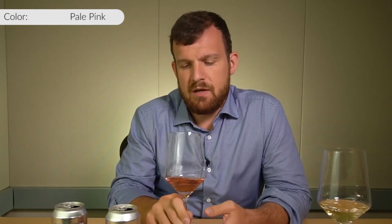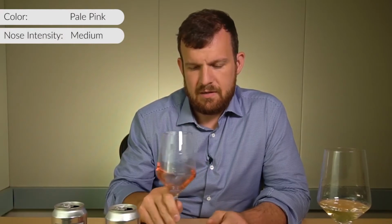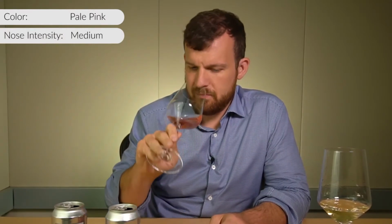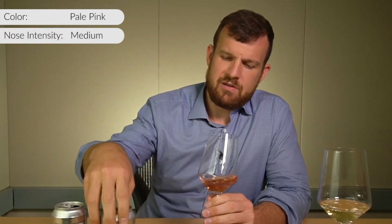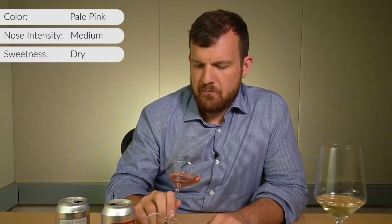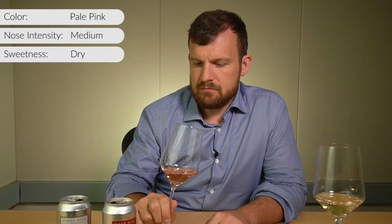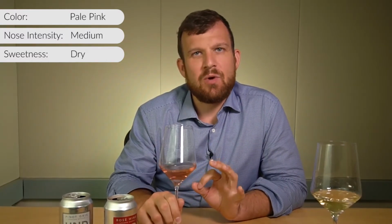Yeah, I'm definitely getting some green thing. So what I thought was actually more of a grassy jalapeno thing. Watermelon rind, maybe like underripe fruit. Which I thought was more of the almost black peppery kind of note before. Yeah, kind of a really underripe strawberry.